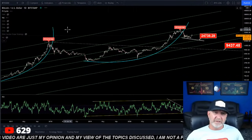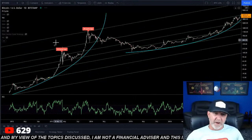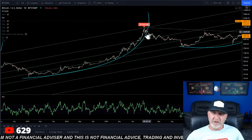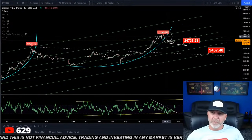That's, like I said, another thing I like to point out is this parabolic arc right here. Once we broke that, we were in a bear market. Parabolic arc right here. Once we broke it, we were in a bear market. Parabolic arc right here. Once we broke it, we were in a bear market.